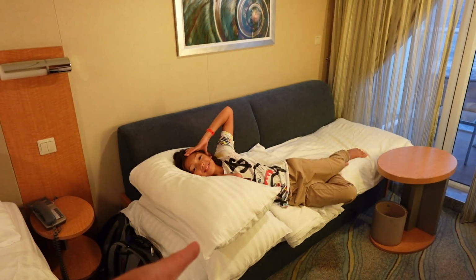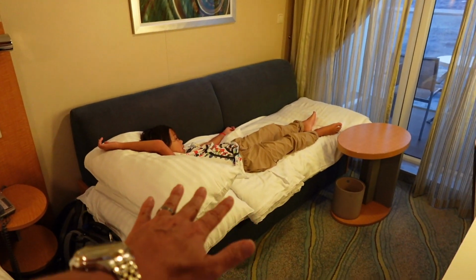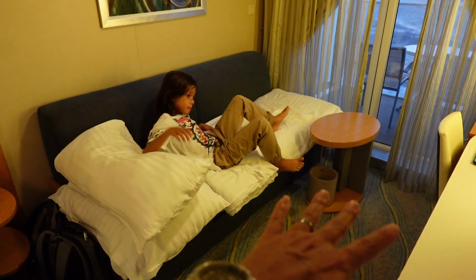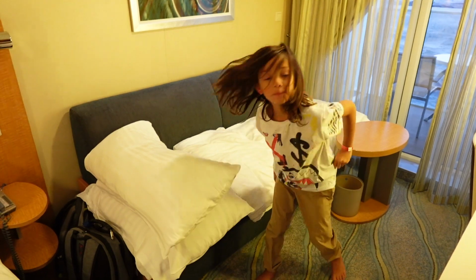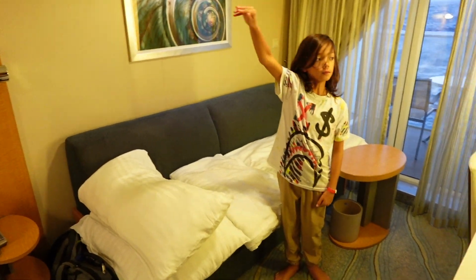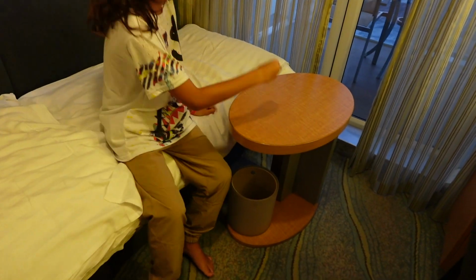Alex is on the sofa, which is the sofa sleeper for the 3rd. And if you have a 4th person, your room attendant will slide out this lower part of the bed to make it a double occupancy bed. But otherwise, that is your sofa. And you do have a little drink coffee table thing with your trash can underneath.